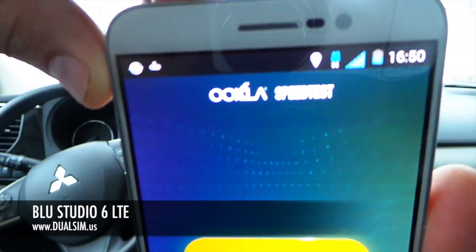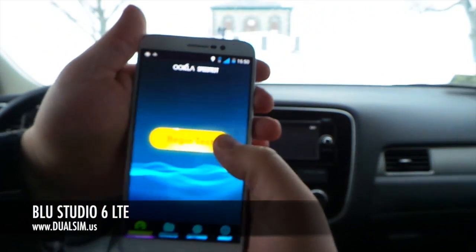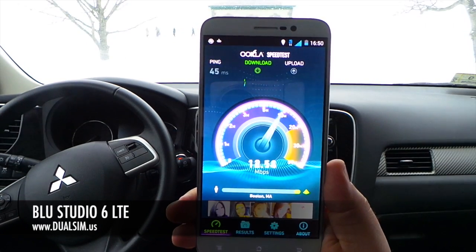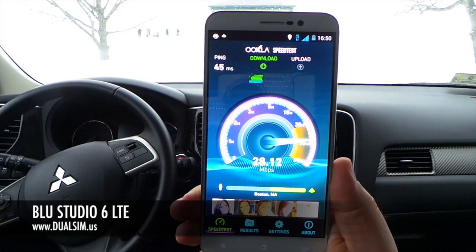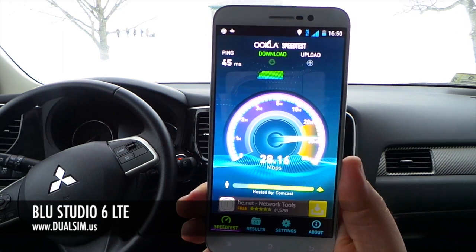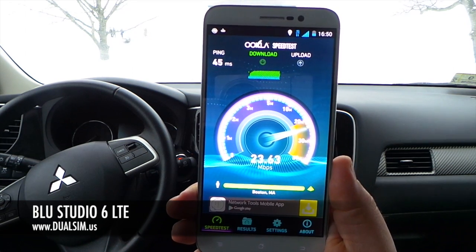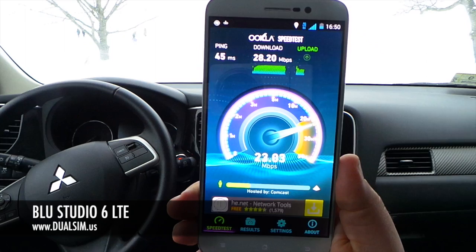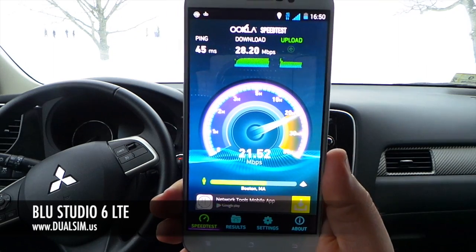As you can see, we currently have 5 bars of 4G LTE, and we're on T-Mobile. We're in Brookline, Mass. So let's do a speed test. Right now we're getting 27, 28 megabits per second down. I've tested this phone and got speeds of about 60, 70 megs down in spots with good reception. Although this has full 5 bars, I think there's something about this location that prevents full LTE speed, but the phone is capable of high internet speeds. It's just this location.